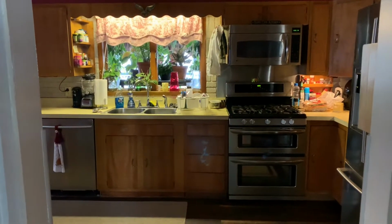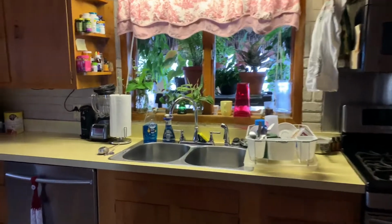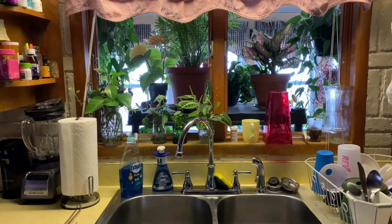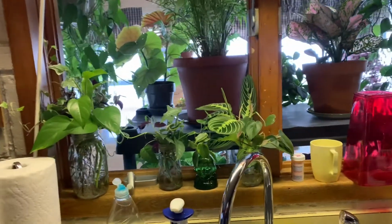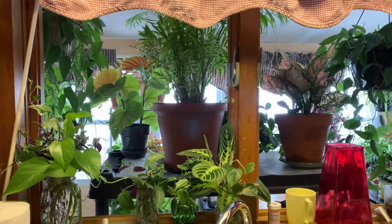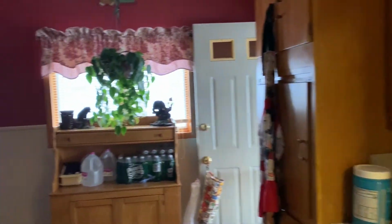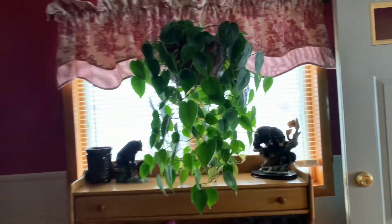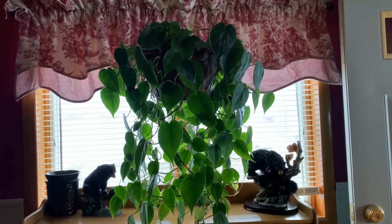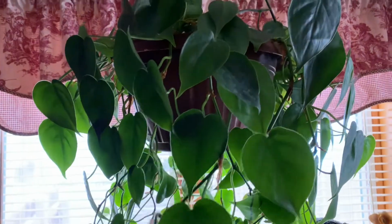Okay friends, so as we walk from my living room into my kitchen, this is what we see. On the back of my sink, I have a couple of cuttings propagating. And from this window, you can see my back room, my sun porch. And as we move to the left of my kitchen, I have this one plant, and this is my heartleaf philodendron. Philodendron hederaceum or Philodendron scandens, I believe. Beautiful with its heart-shaped leaves.